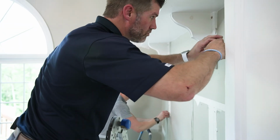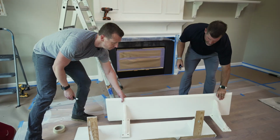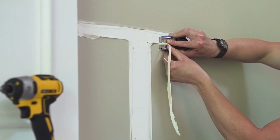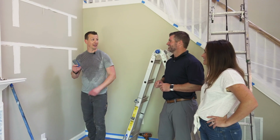All right, whenever we take something like this off the wall, there's always gonna be some residual caulk left behind. We can't paint over it, that's gonna look bad. We're gonna use a razor blade to scrape it all off, and then we're gonna sand it before we skim it over. See how I scraped that flush? I'm gonna hand this over to y'all, see if you can get it done.